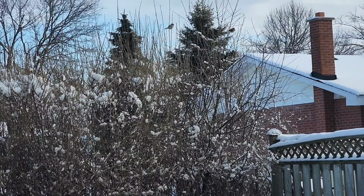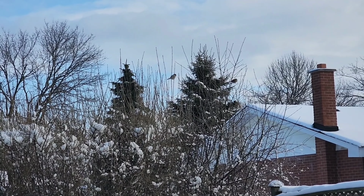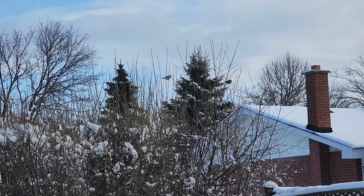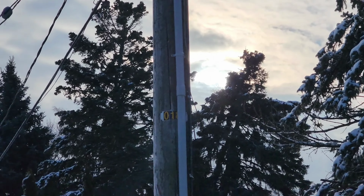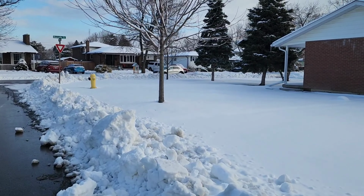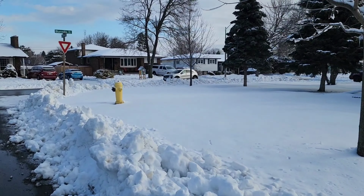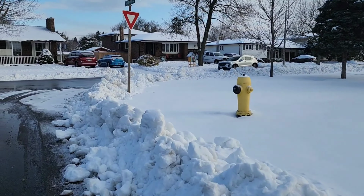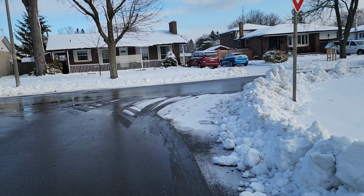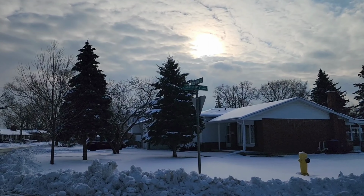Okay, I'm gonna show you little birds. Look at the tiny birds. They're waiting for sunshine, I guess. Sun's coming out slowly. I hope the sun warms them up and then melts a little bit of snow. That would be very helpful. Yesterday I cleaned my driveway and it was quite a bit of work.